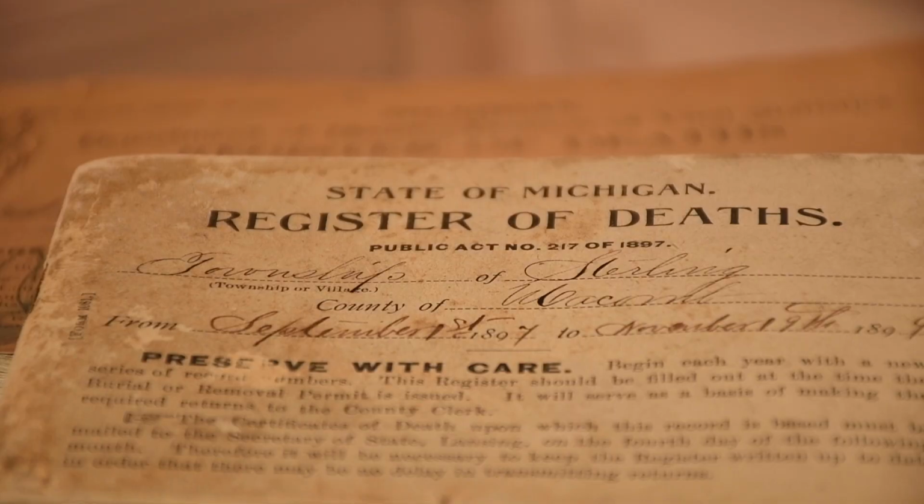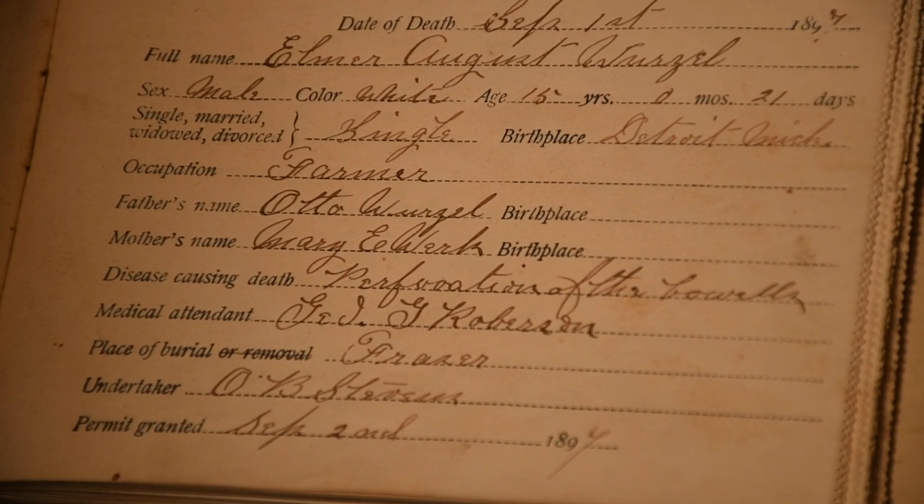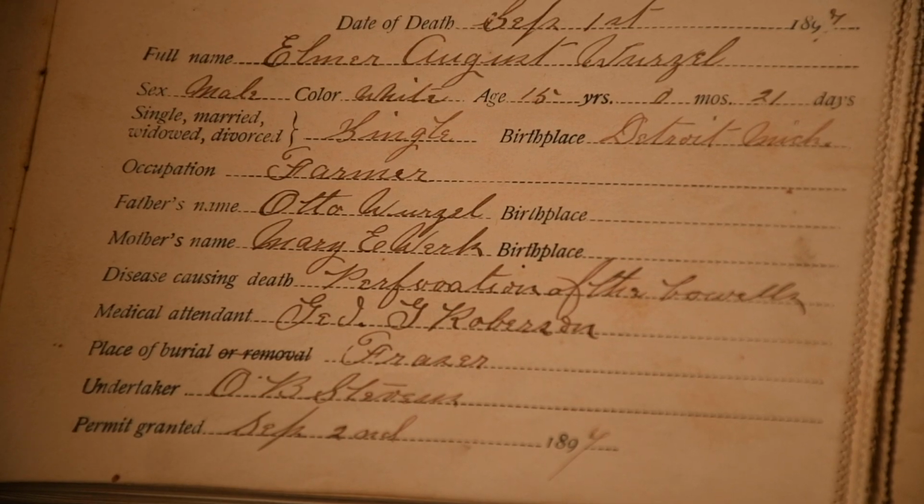During library renovations, we uncovered some records from when Sterling used to be a township. Among those records were death registries. We know that life was tough in the late 1800s, and these archived death registries clearly illustrate the hardships homesteaders faced. Deaths from farming accidents, La Grippa or the flu, and consumption, as tuberculosis was then known, were common.